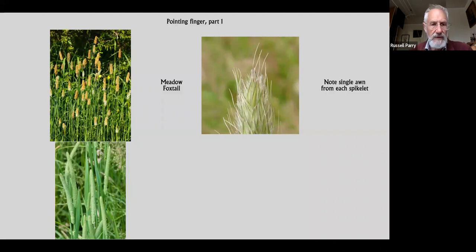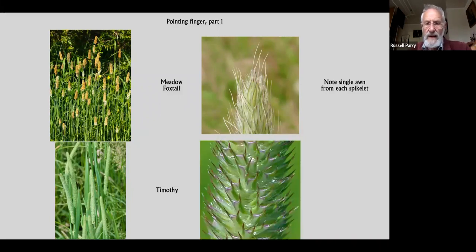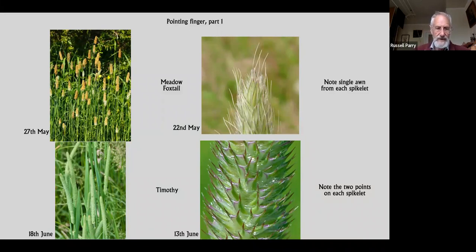this, which is also a pointing finger type grass, Timothy, here's a close up of the spike. And you'll see that each of these inflorescences actually has a pair of awns, like little devil's horns. And that's a good way of distinguishing between the two. Once again, we've got May grasses, and this one is very much a later grass into June.